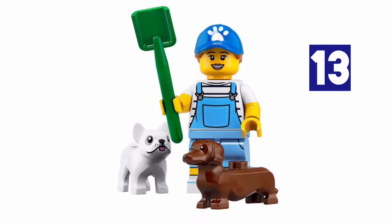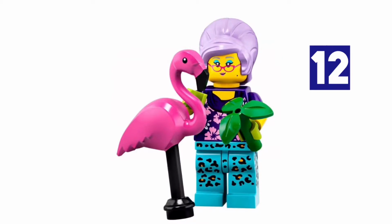Number 12 is the Old Gardener Lady, and against popular opinion, I actually really like this figure. The hairpiece is cool to see in this color, and the flamingo piece looks so fantastic. I love that there's side printing on the legs, but I don't connect with this very well, and it's not something I really need or want for my collection.